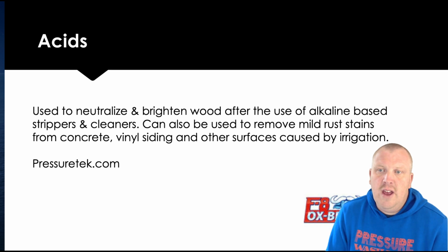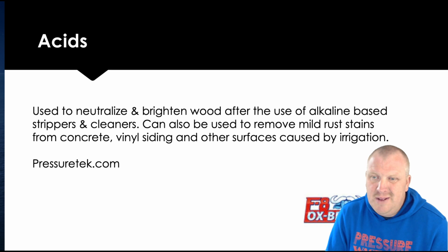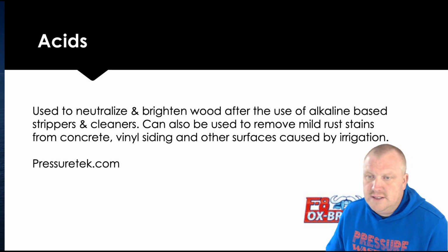We can use this on mild rust stains. If we have some mild rust stains, battery acid, probably not going to work too much on battery acid, but on mild rust stains, we should be able to use that on concrete, vinyl siding, surfaces caused by the irrigation, that kind of stuff.